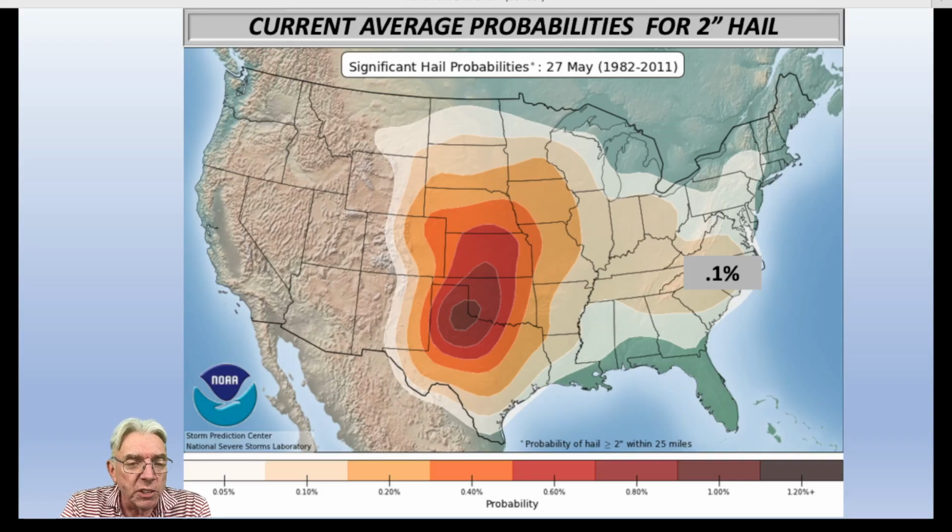All right, well, I hope that makes a little bit of sense in terms of what these probabilities actually mean and comparing them to the long-term average probabilities at a given point at a certain time of year.